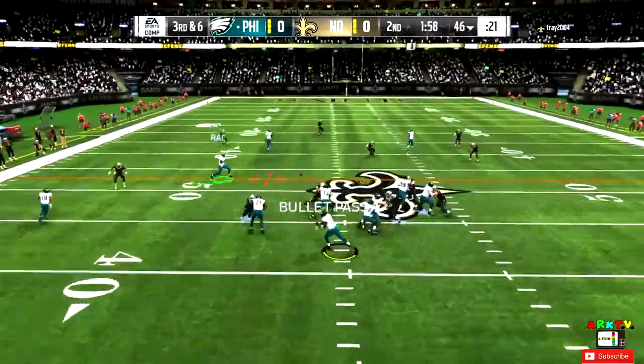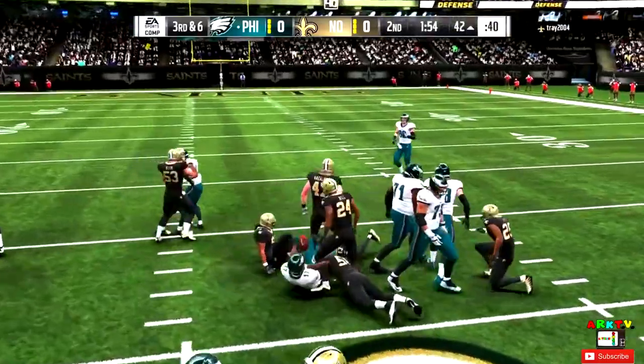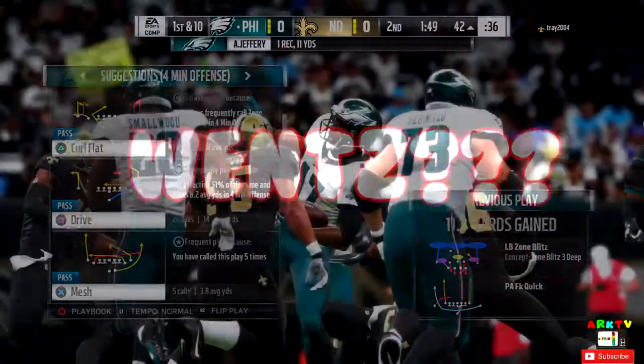On play action, they'll throw. And Jeffrey's got it. And they're well past midfield, just a yard or two shy of the 40. Good for an Eagles first down. Wentz hooking up with Jeffrey.